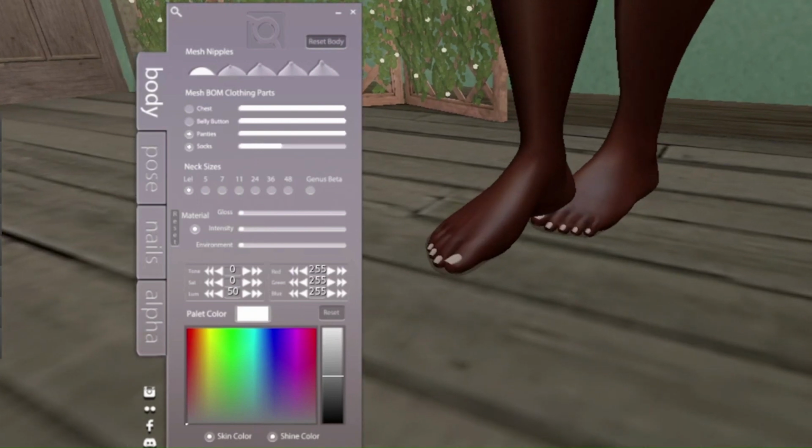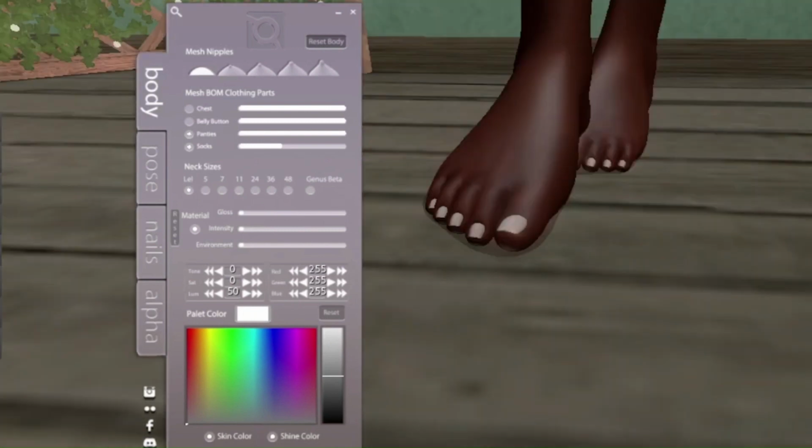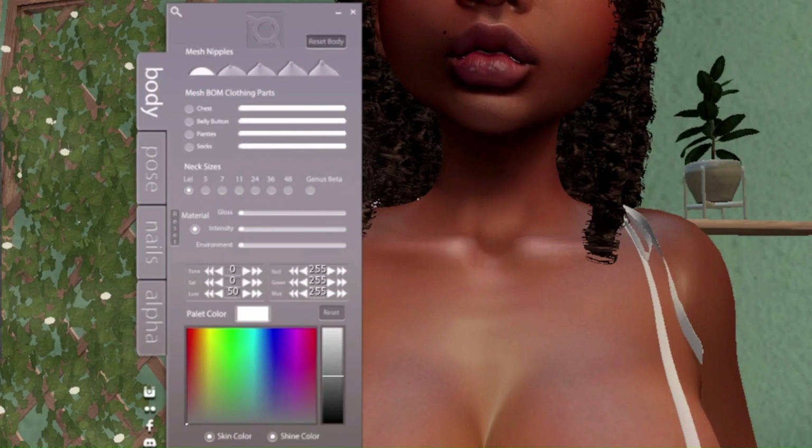It takes into consideration wanting to make something more appealing. If you put it halfway you also get that stocking look. Okay, now we have the neck sizes.